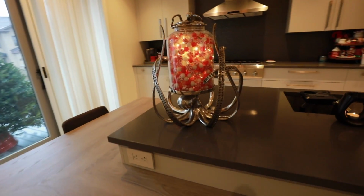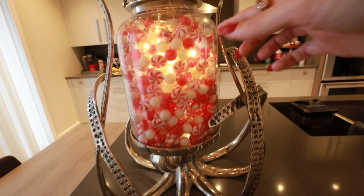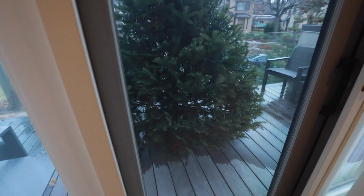And then I've done this for a little while now. I fill this jar with candy garland, and there's some fairy lights all in there, all tangled in there. And then we've got our real Christmas tree outside. He's not lit up right now. He was just lit up because it's been so dark out today. It's like rainy and gloomy.